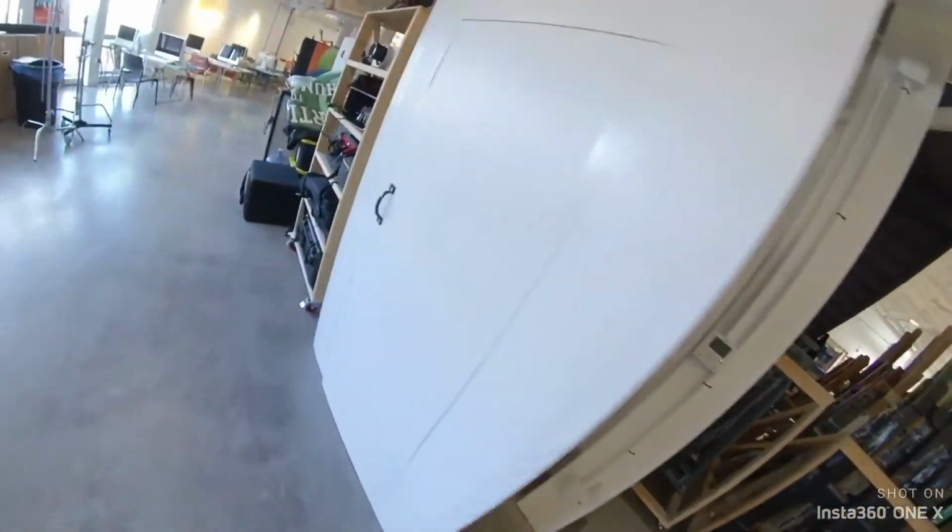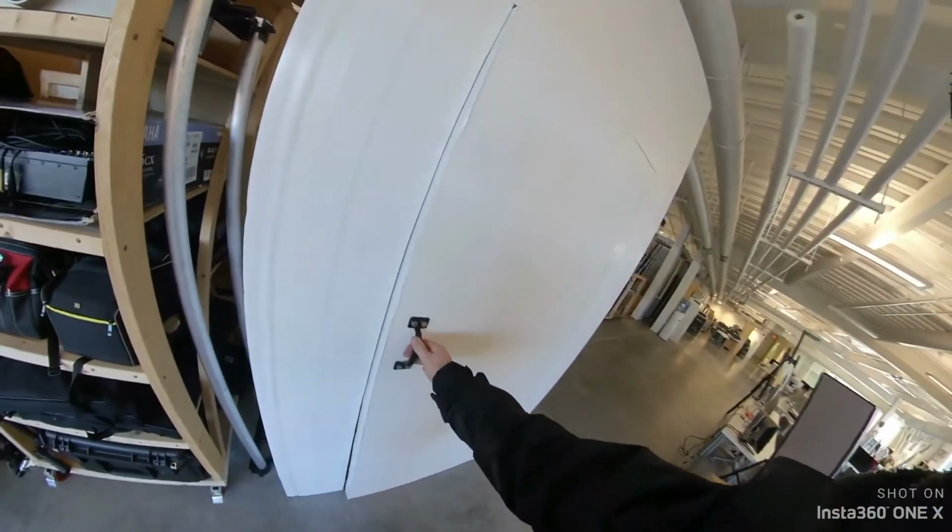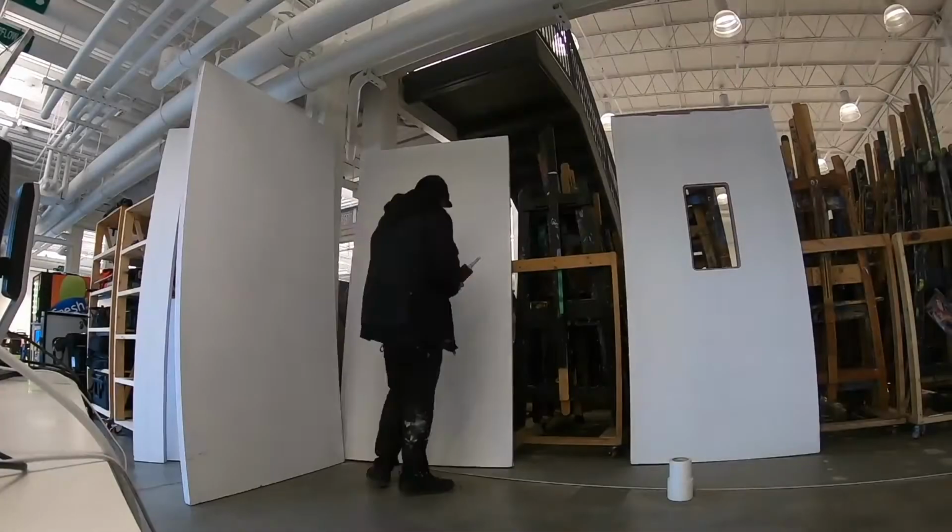Here's the video studio. It's where they make all sorts of videos like commercials and stuff. I built this sound booth to help with voiceovers and other recordings.